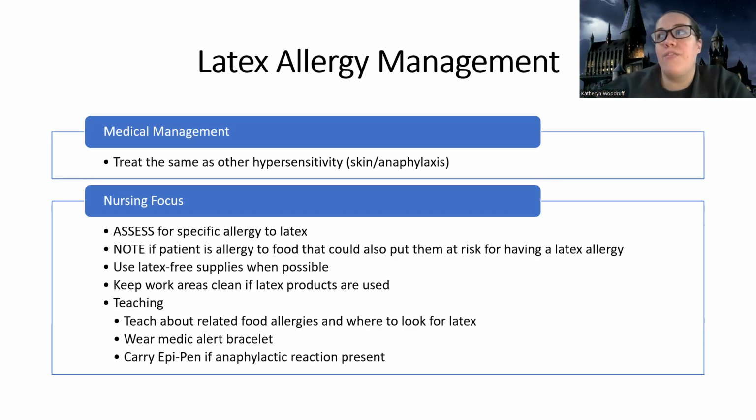Because believe it or not, even if you ask someone, hey, are you allergic to anything, they may say no, even though they are allergic to something. Sometimes it just doesn't register for them. So that's why it's helpful to name specific things. And then remember to note if a patient has an allergy to food, because that could also put them at risk for a latex allergy.